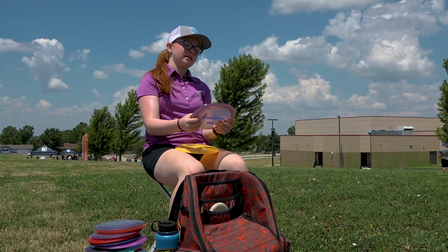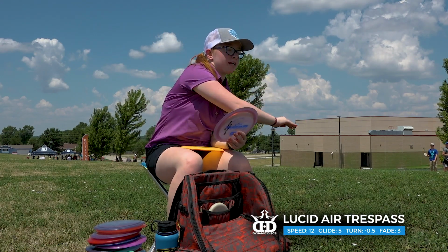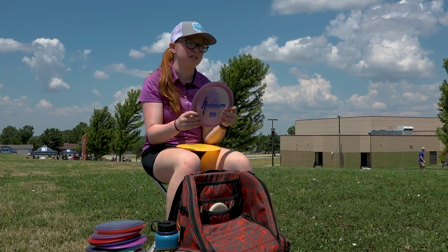Step up in stability is this one. I know I can use it for my long fading shots. If I need it to go just as far as my other ones, but I need it to have a reliable fade at the end, I will pick up this disc.